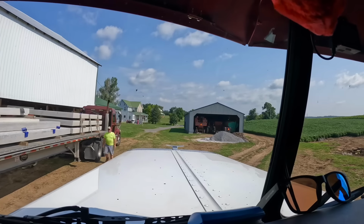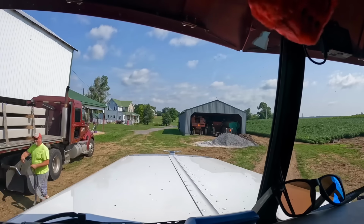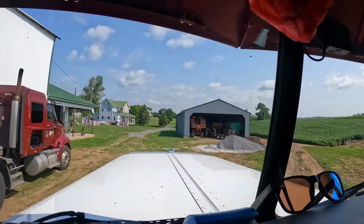All right, everything's unloaded. We're out of here. Andy just pulled in with another load.